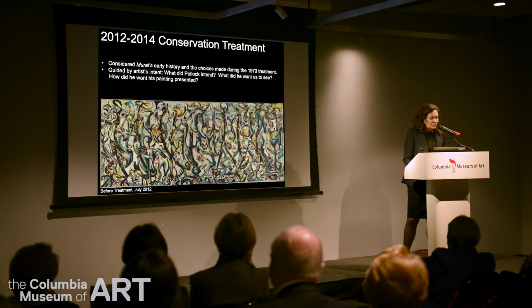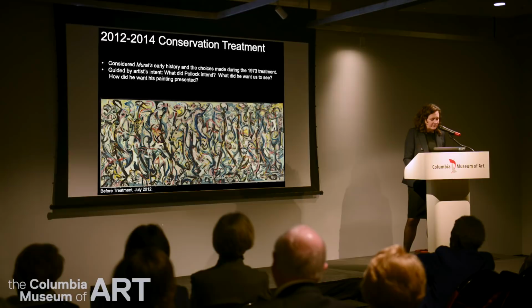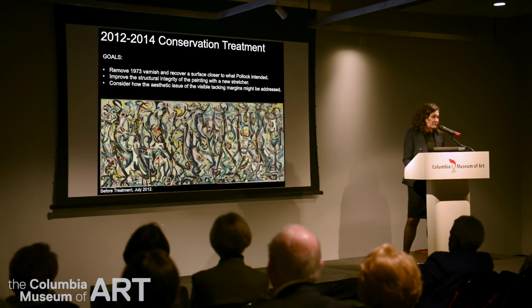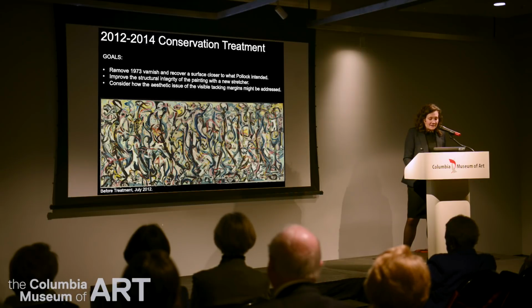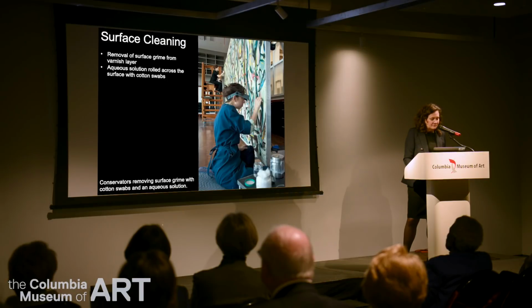So the conservation treatment we undertook was very much dictated by Mural's early history and the choices made during the 1973 treatment. And like all conservation treatments, the artist's intent really guided our work. What did Pollock intend? What did he want us to see? How did he want his painting presented? All of these are tricky questions. We hoped to remove the varnish and recover something closer to the surface that Pollock had intended. We hoped to improve the structural integrity of the painting because we suspected it might travel, and in the process, consider how the aesthetic issue of the tacking margins might be addressed.